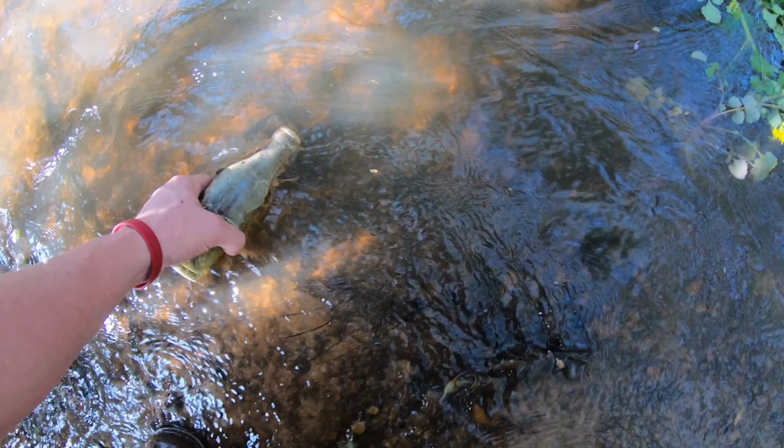I'm in a new little spot right here at the base of this big pine tree. Right over there, that other pile is where I found that Columbus, Mississippi Dr Pepper a while ago. But anyway, we're gonna rake around here and see what we can find. Stay tuned.